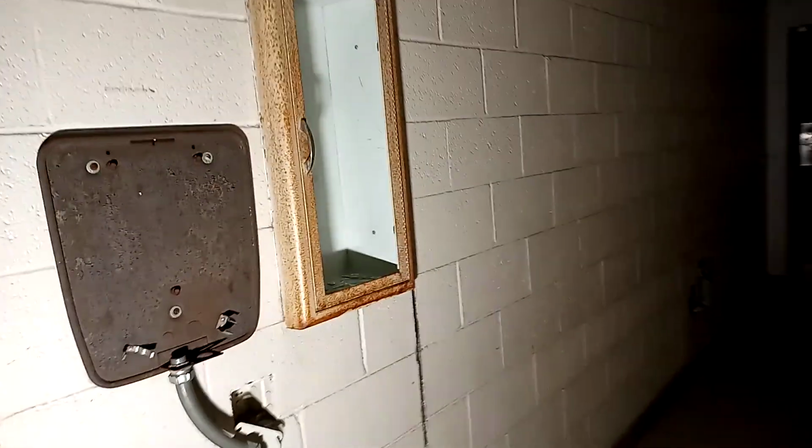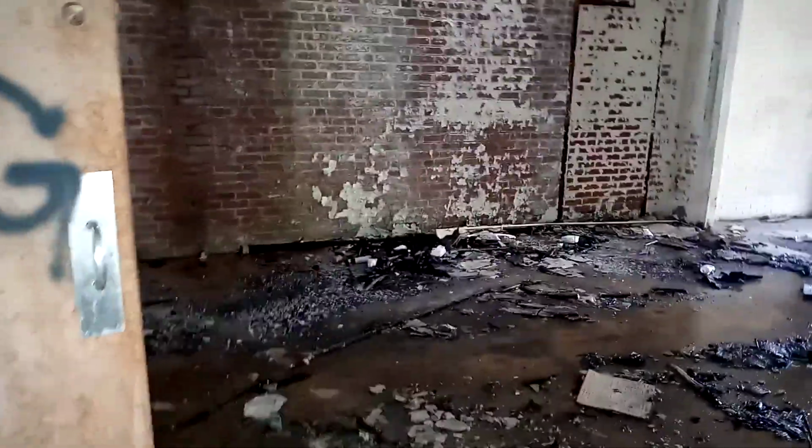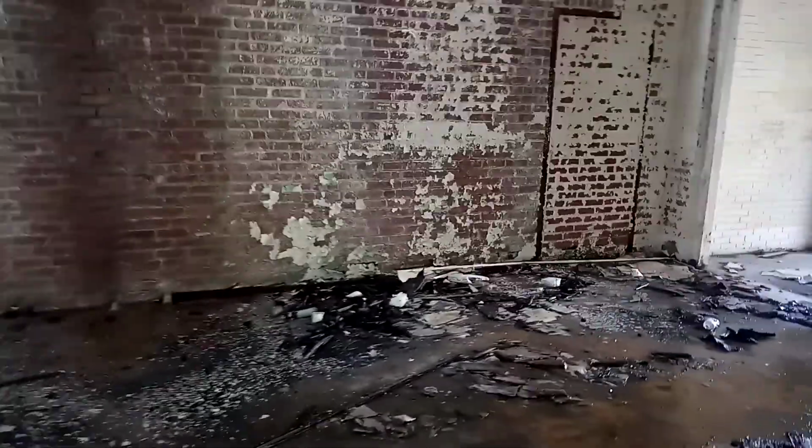Debating on wanting to do more buildings today, but I think, I told you, like a bull in a china shop. I think what I'm gonna do is split these up maybe and do like a part one, part two with the various buildings. Because like I said, this is a really huge property.